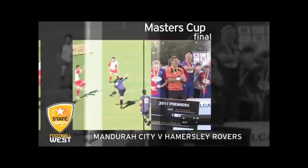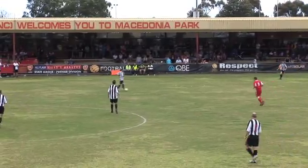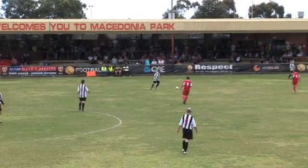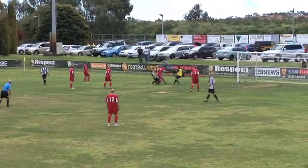The final of the Masters Cup in 2012 saw Mandurah City meet Hamersley Rovers at Macedonia Park. Mandurah City, in their black and white stripes, was soon on the attack, and a defensive mix-up almost gifted them a goal before Hamersley's Scott Morris booted the ball out of play.